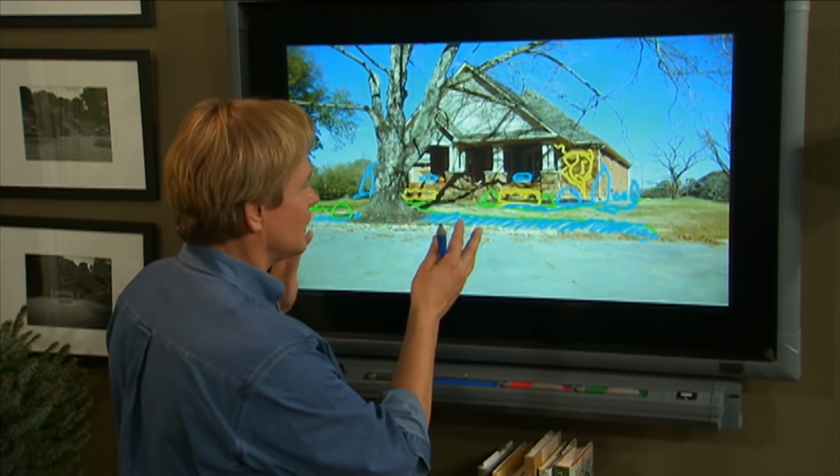Well, it's a beautiful house. Congratulations. I love the fact that there's a family connection to it, and good luck with it, Beth.